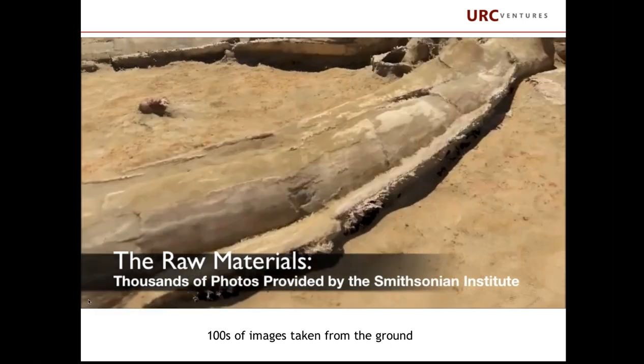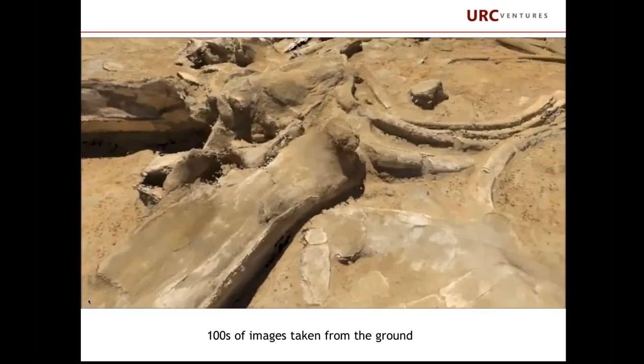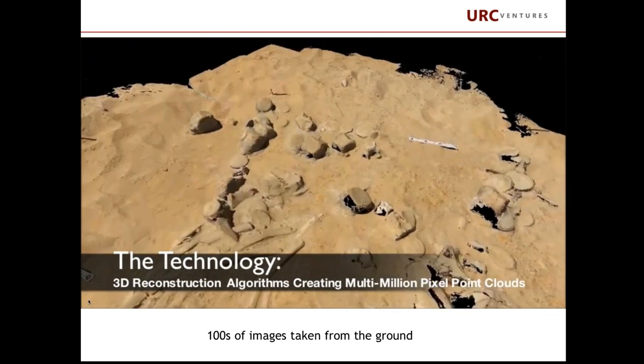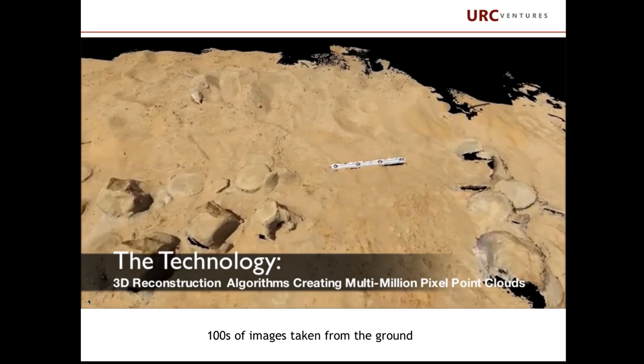So you're getting into hundreds of images now, much larger data sets, much larger pixel density, start to give you a glimpse into the state of the art.